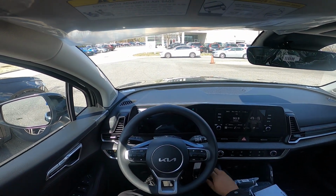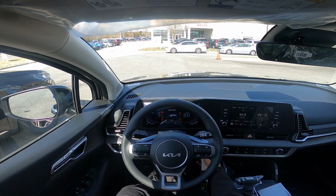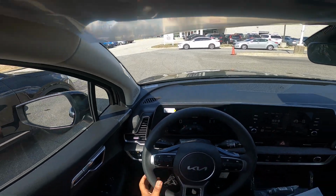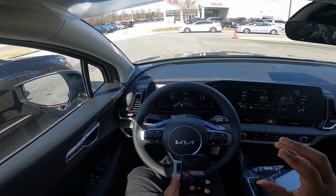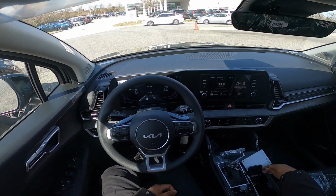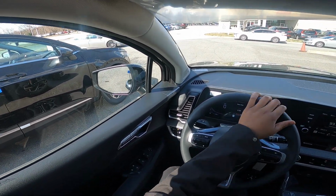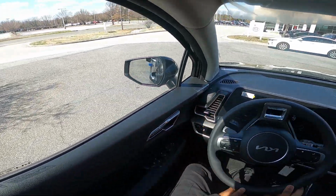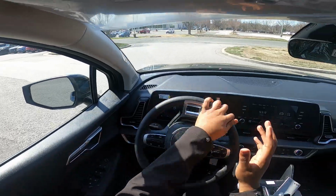All right, we're gonna go ahead and head out in the 2023 Kia Sportage. It is a switchblade key. Make sure I see this good. Of course, it is a manual adjustment. Make sure we have a good view of the cockpit. Heading out in the 2023 Kia Sportage. Steering ratio is very tight.